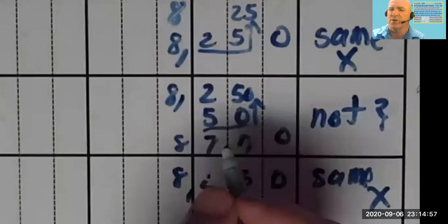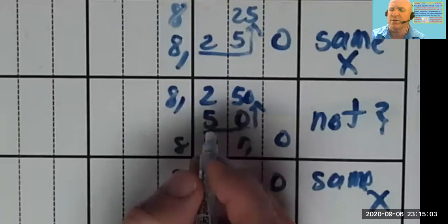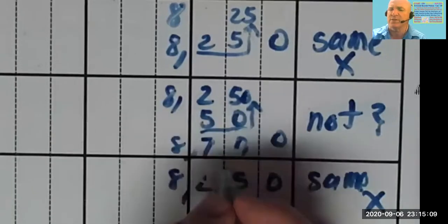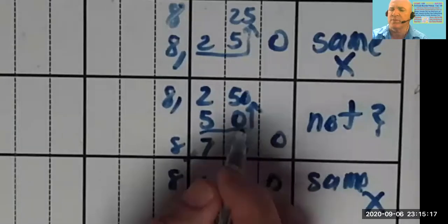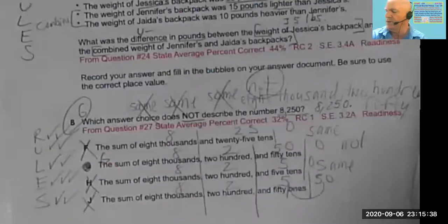That's the tens place. So since you already had 200s, you're going to add 500 to the 200s that were already there. So our new number is going to be 8,700, because that 5 moved over, and a lot of kids will probably make a mistake here. And so 8,700 is not the same as 8,250. So I believe that's our answer. So we're going to write not with a question mark, and we'll place a check mark that we think this is the one that's not the same. But we have to check all 4.